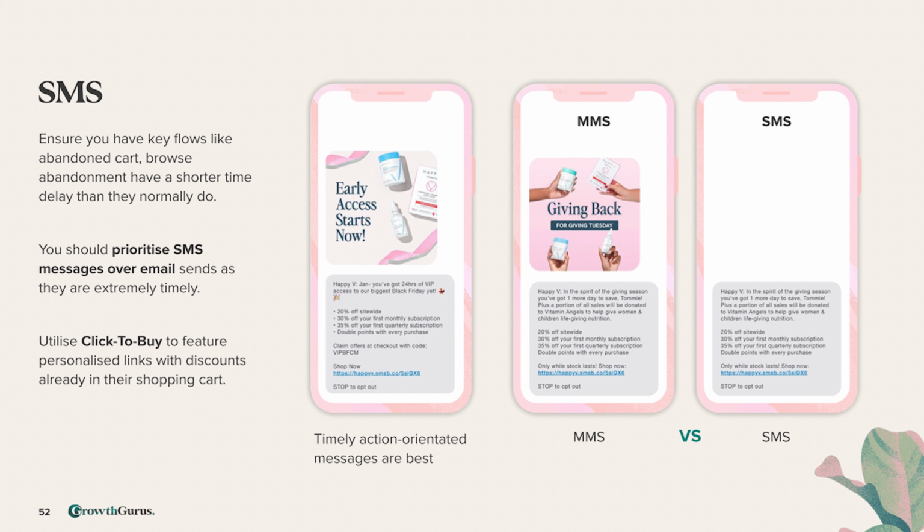For SMS specifically, this is that channel that we mentioned that needs to be taken into consideration and very intentional with how you're sending it, but it definitely should be prioritized when it comes to those time-sensitive messages. So abandoned cart, browse abandonment, cut through the noise by utilizing SMS and sending them an SMS first before they get their email flow. It's also great to do some testing between MMS and SMS to see which one resonates best with your database. This is something we also encourage you to dive into before Black Friday, but it's definitely something you can test out during Black Friday as well.